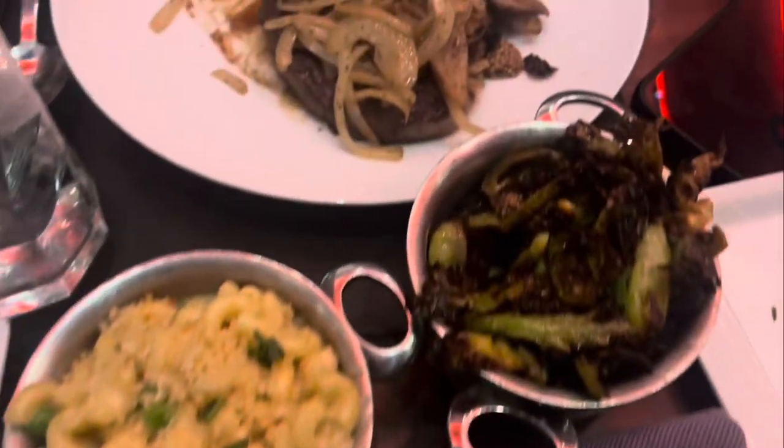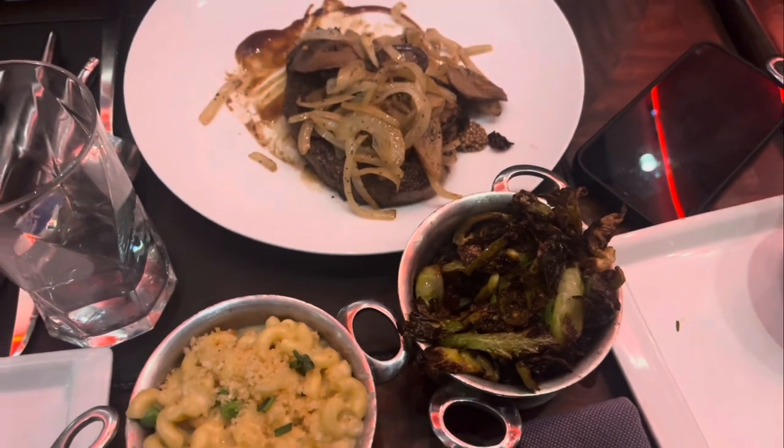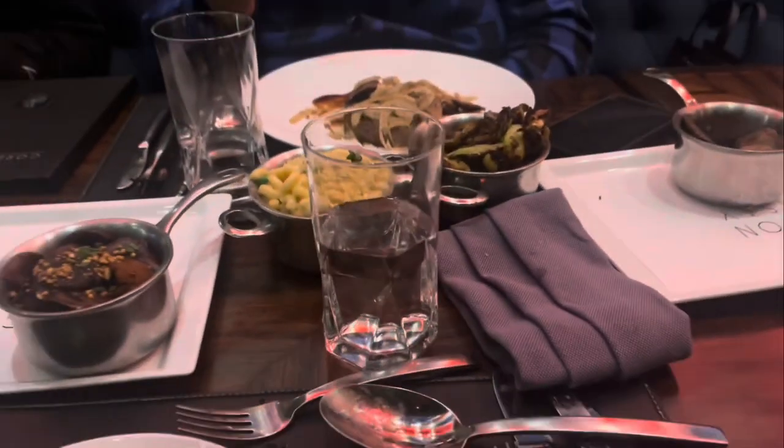My husband got a steak with some Brussels sprouts and some macaroni and cheese, and of course you can't forget the onions and mushrooms on top. It was definitely really, really good.